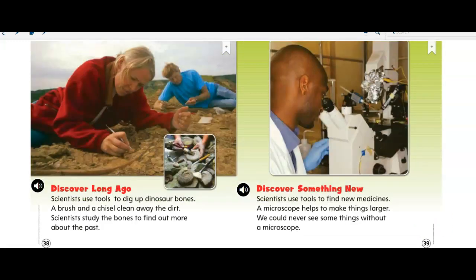Discover long ago. Scientists used tools to dig up dinosaur bones. A brush and a chisel clean away the dirt. Scientists study the bones to find out more about the past. Here is a scientist and she is cleaning off these dinosaur bones. How exciting, right?